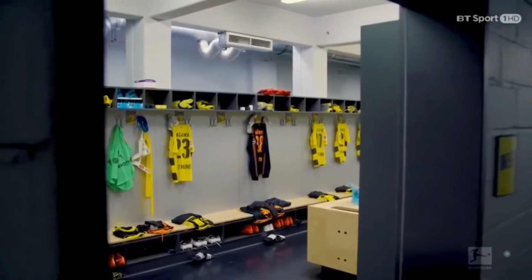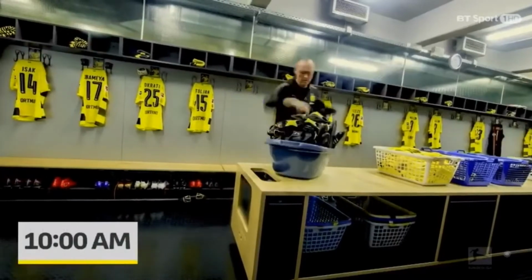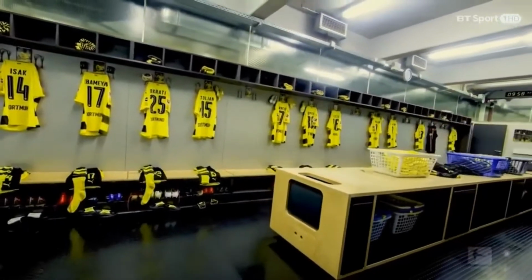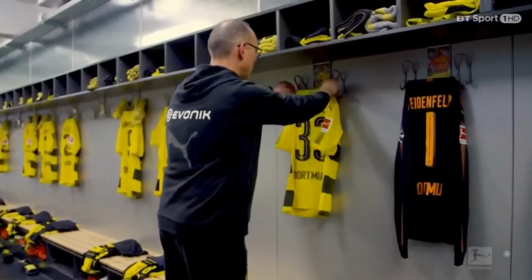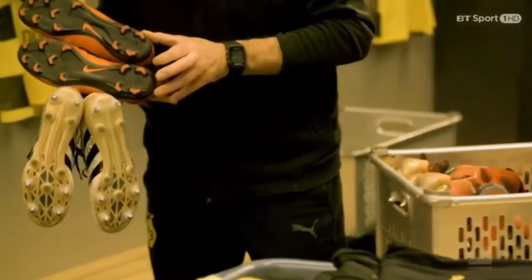The innermost sanctum, the Dortmund dressing room. It's an early start as well for kitman Frank Greven. Everything has to be in place when the stars of the show roll up for work.